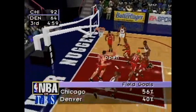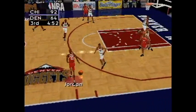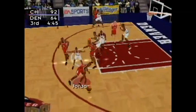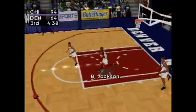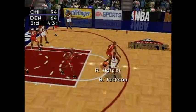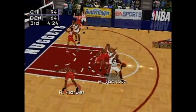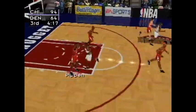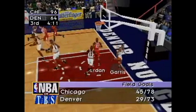Jackson to Ellis. With the J. Nothing but net. Inbound pass to Harper, to number 23. Number 23 makes the easy lay-in. Inbound pass to Jackson. Jackson puts up the shot. Another board by Pippen to half court. Number 23 makes the slam.